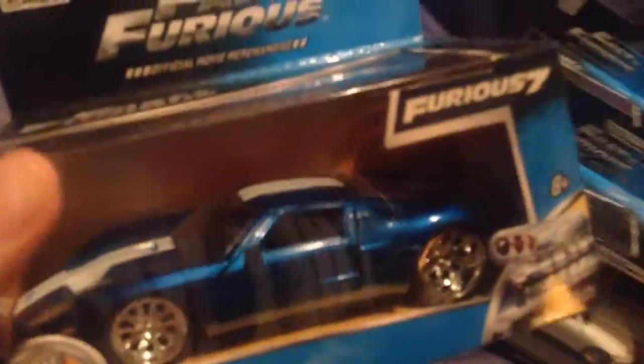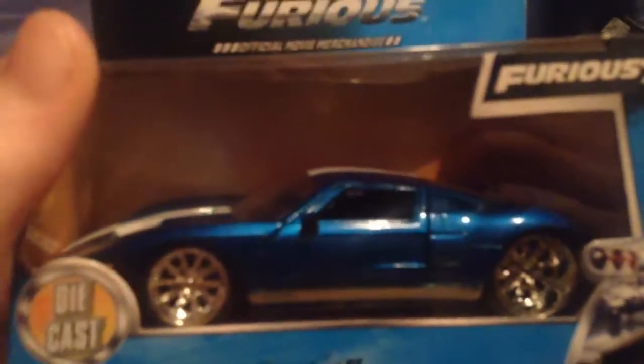And last is this Ford GT, which is not in any of the films. Even though there was a Ford GT in Fast 4, but that one was white with blue racing stripes. And there was also a GT40 in Fast 5 that was blue with white racing stripes. And that's all the Fast and Furious Jada cars I have as of today, which is July 1st, 2017.